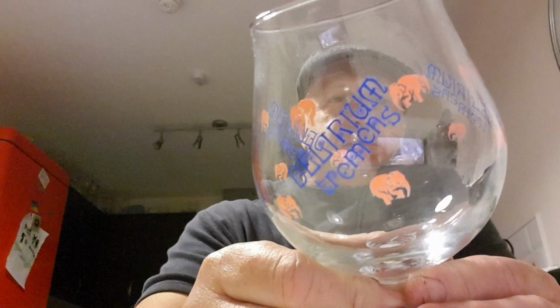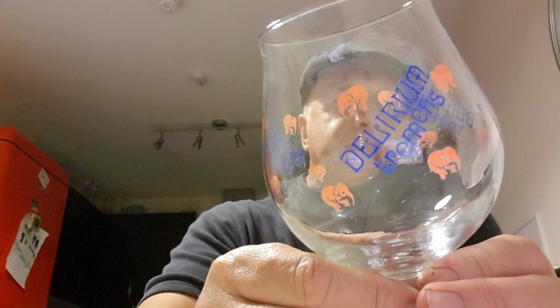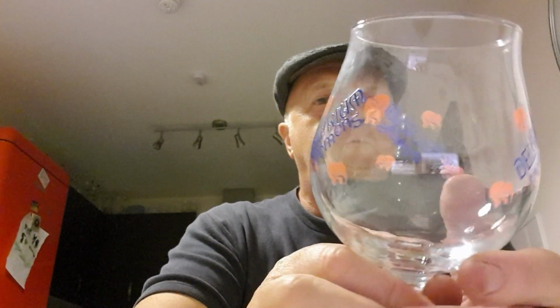So I needed to get through some boxes, and while I was there, I will be smoking a pipe in a sec, but just before I get onto that, I found a box full of objects wrapped in newspaper, and I was really excited when I opened it and found more of my old beer glass collection and some really nice beer goblets, such as this one with these little pink elephants on, from, I think it's a Belgian beer, Delirium.